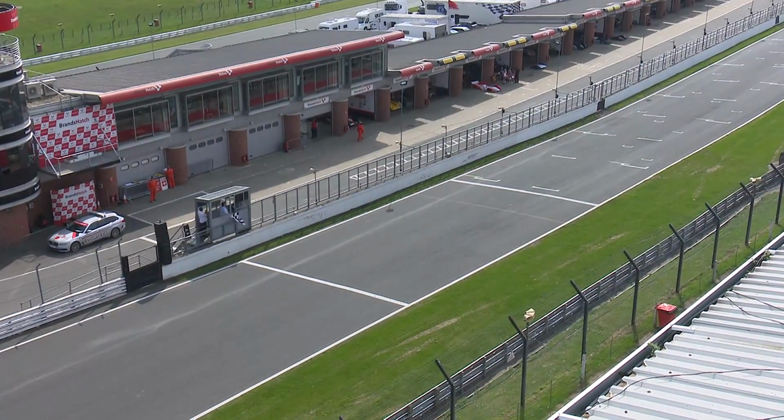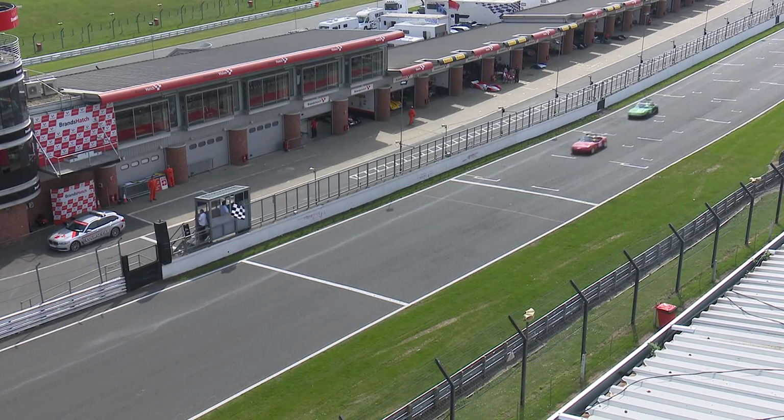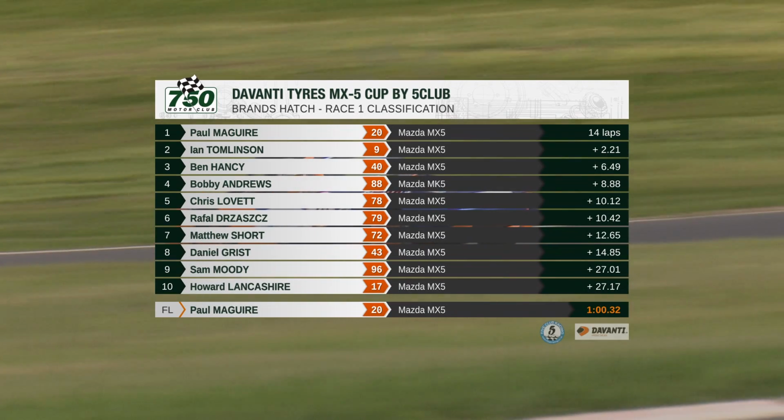Ian Tomlinson will come home second, only 2.2 seconds back in the end, but that's because Paul Maguire backed off on the last lap. And Ben Hansey is third because he got past Bobby Andrews towards the end of the race. We didn't see that happen, but Ben Hansey onto the podium. There's confirmation of the result then.